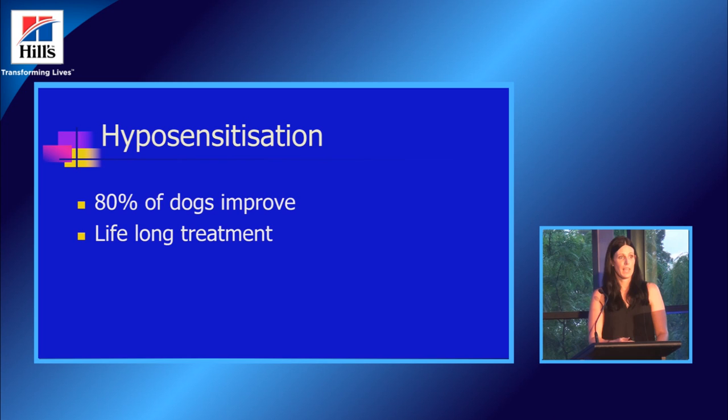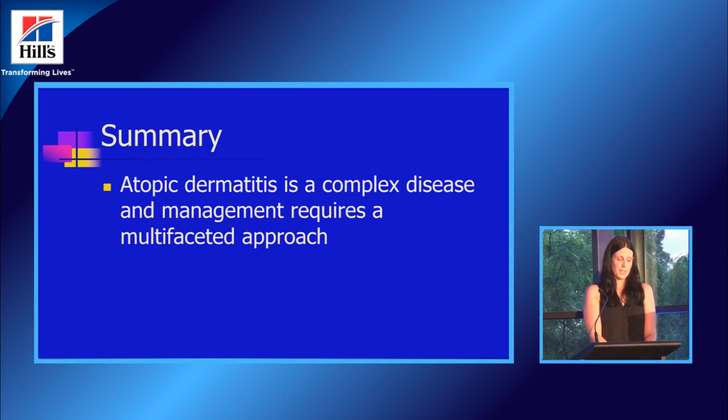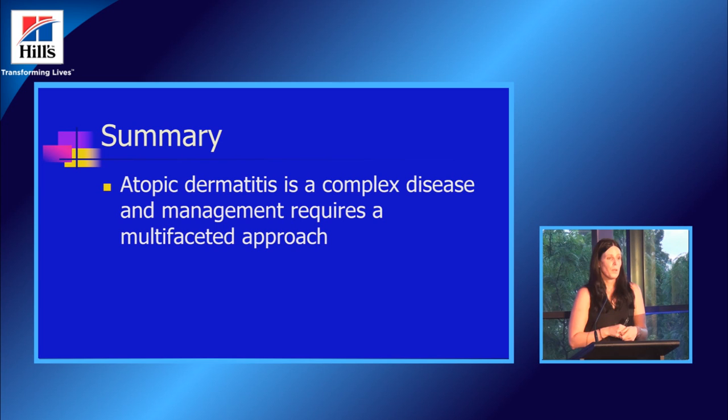And so as far as atopic dermatitis goes, it's very unlikely that it's a disease that we're ever going to cure. So it's definitely chronic care. And I think it's important to say that to your clients when we're talking about allergies, because otherwise they vet hop. They get unhappy that one vet hasn't fixed the problem. But there is no vet that's ever going to cure them of allergies, but we can certainly manage them and make them much more comfortable over the long-term course of their disease.